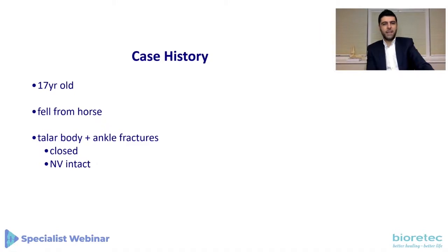So I'd like to talk about a case now. This is a young lady, 17-year-old, who's fit and healthy. She fell from a horse and sustained a closed talar body fracture and associated lateral malleolar fracture. The foot was neurovascularly intact, and she was transferred from a nearby hospital to our unit, being a tertiary referral center for complex trauma.